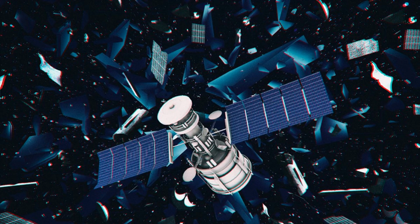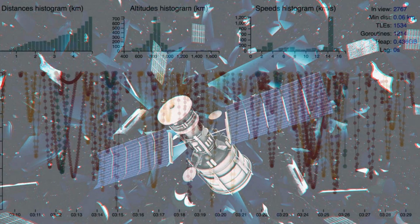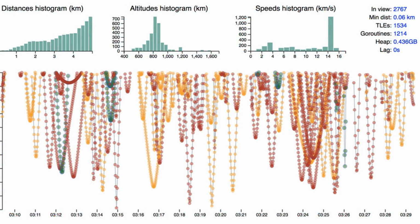Green arcs indicate two operational satellites that could potentially move out of each other's way. Yellow arcs indicate one movable satellite and one non-maneuverable object. Red arcs indicate two dead objects, which have no choice but to continue on their potential crash course. There are a lot of red arcs on my graph.